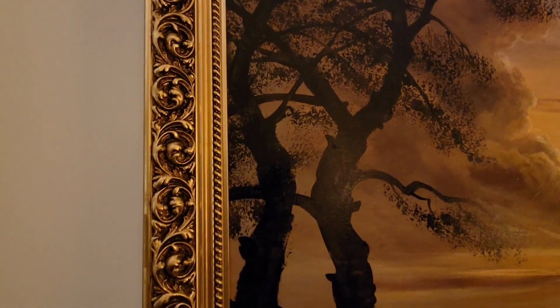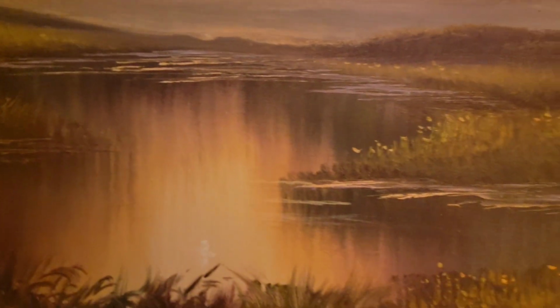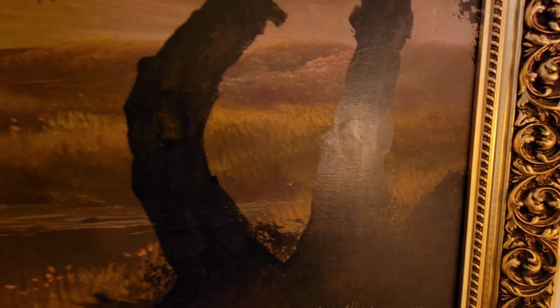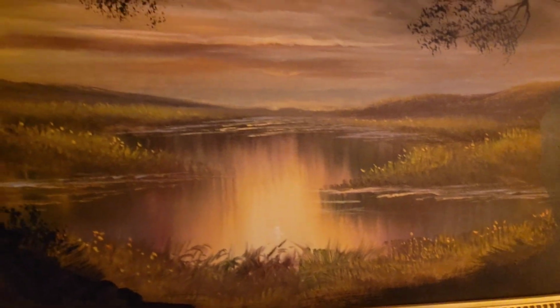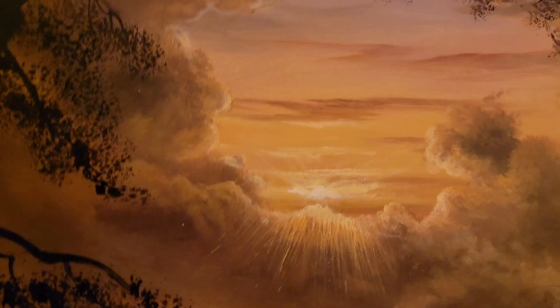It's an oil painting, okay? Let me get a little closer here so you can see the work. It was painted by an artist named A. Williams. Not sure what that first name is, but there's the signature. I tried to find this artist online, but I was not successful. But I think this painting is from the 70s maybe. But I just love the detail. Look at this. Isn't that beautiful?